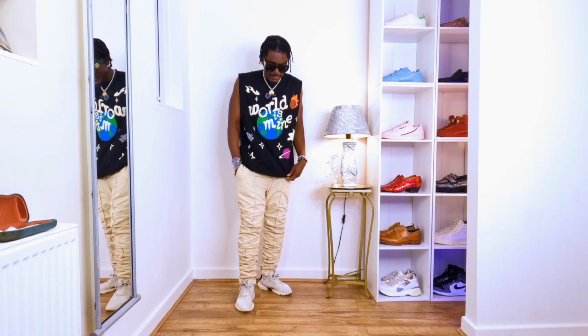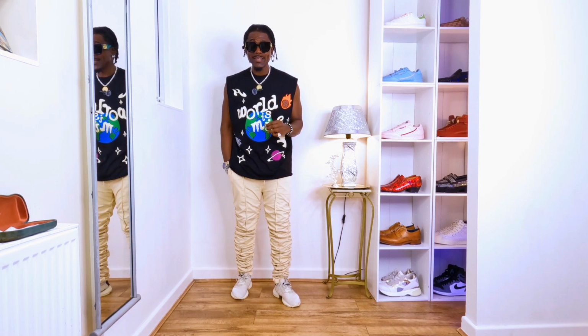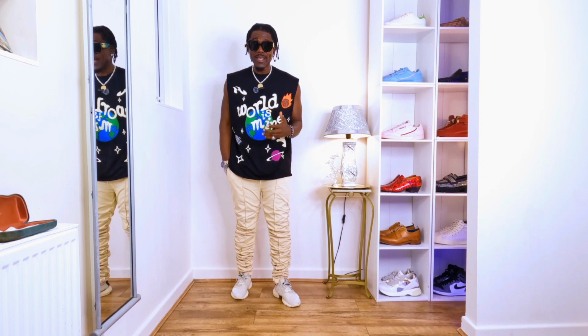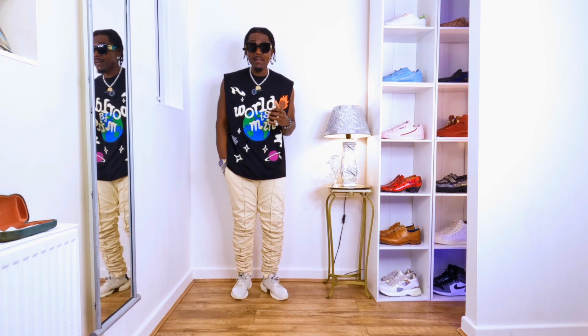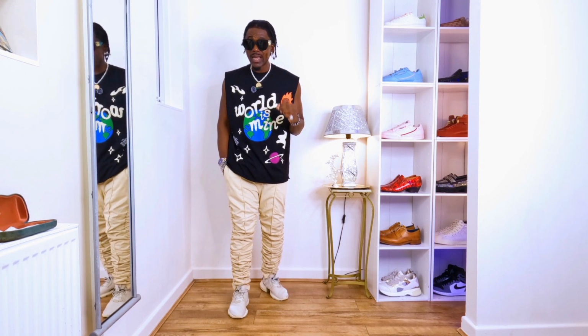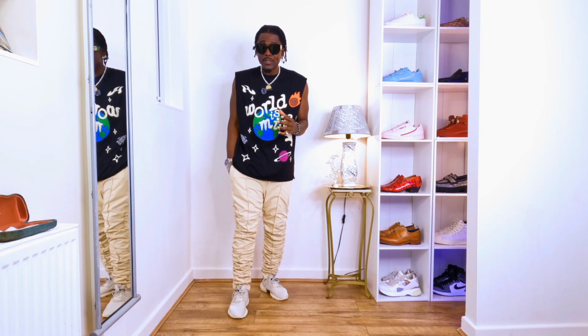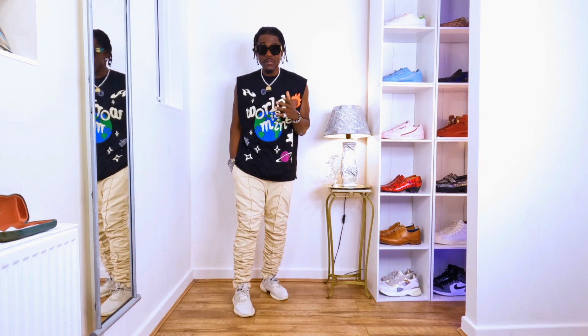Honestly, I like the tank top. When I get them, I'm excited to put it on to show you guys because the vibe is there. And I'm thinking about how I'm gonna make it look cool so you guys can take the tips away and style it the same way I'm styling them, and you're gonna be dapper, you're gonna be clean, you're gonna be fresh, and people will know you have great fashion sense.